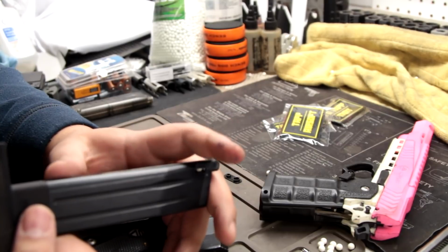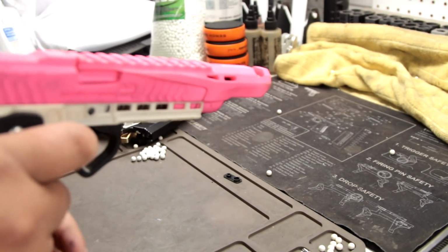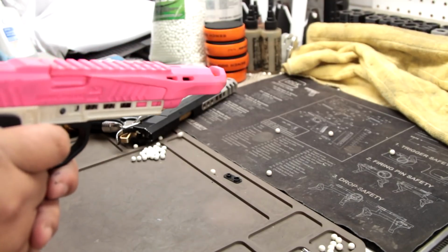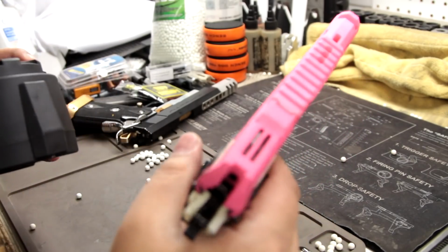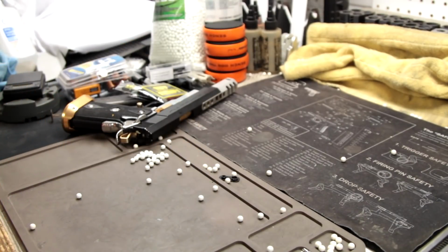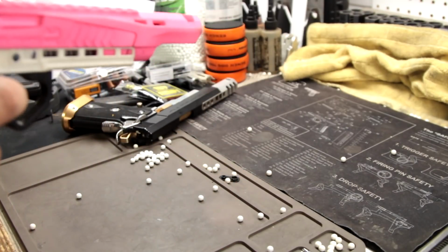I'm wondering if you push it too much, can you burn the motor? Yeah. All right, let's try the full auto. Hopefully it works. Okay, it's been a little temperamental. Okay, so we're working so far. BBs in here. Is it just not... it might be my gun not loading. Okay. I'm gonna push the button and shoot at the same time. Okay.